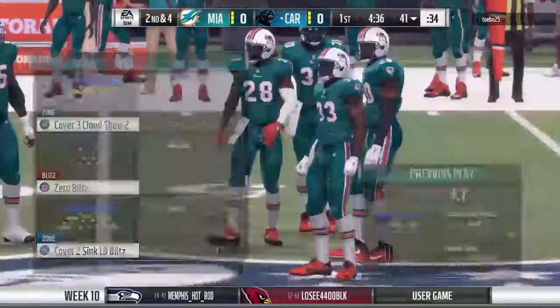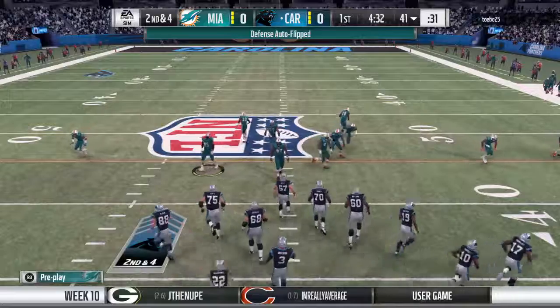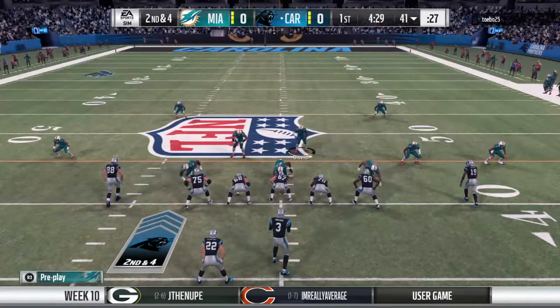Things that they kind of regretted, that he didn't touch the ball. Absolutely. You know, hey, he should have touched it more last week. They weren't going to make that same mistake, and they've taken care of that early.